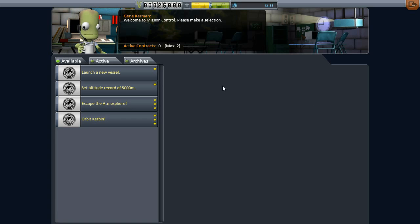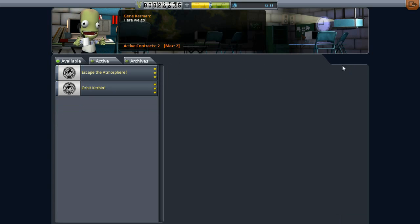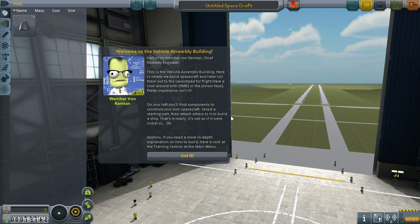Hello, people. I am the Ronin Pawn, and now that we're through with that bit, I'm here in Mission Control. I'm going to pick up the first 2 missions, and let's actually play a bit of the beta here in the pre-release video. Okay? Popping into the VAB now, there's a lot to show off that's new in the VAB.